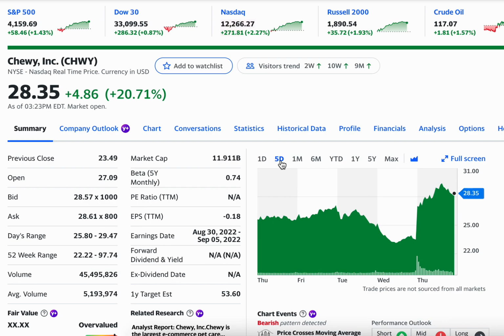Now if we spread out to the past 5 days, you can see that the stock was trading last week at about $25, and then as we moved closer to the beginning of this week, the stock actually took a downturn over the last 2 trading sessions before picking up today, going up 21%. If you look at the volume, you can see that volume is actually quite high at 45 million shares that have exchanged hands, compared to a typical day when just about 5 million shares exchange hands. Also, we have barely 35 minutes to the close of market, so I will keep this short.